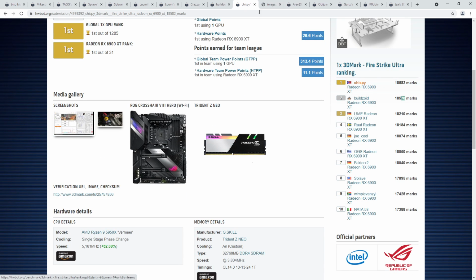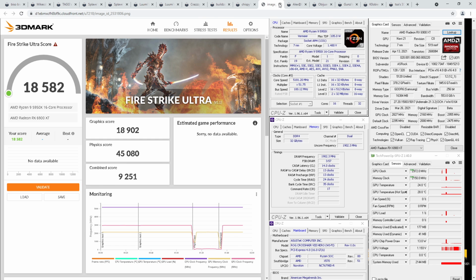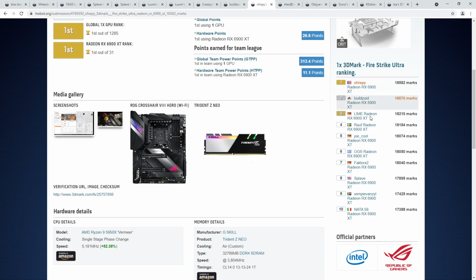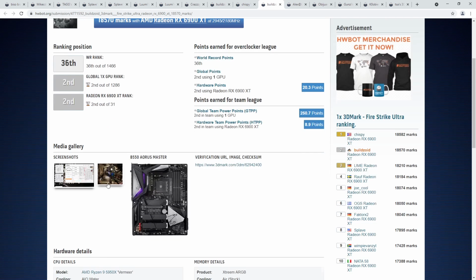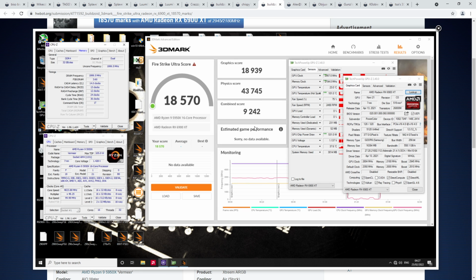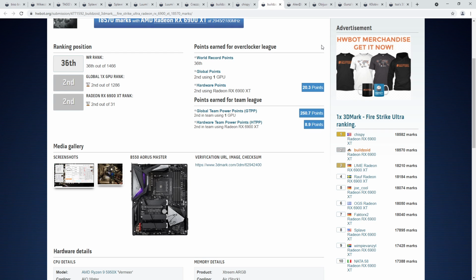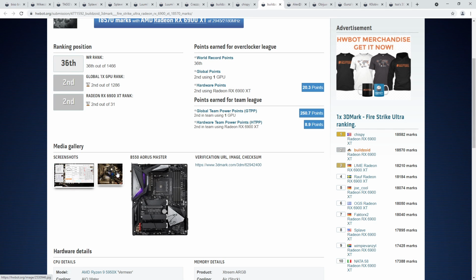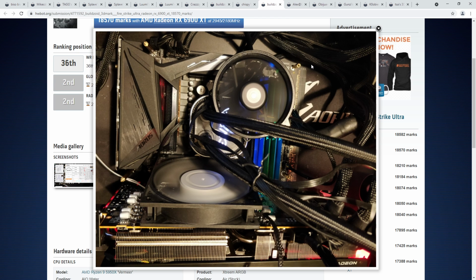And this one I would debate is also a case of his CPU being faster than my CPU, because he's getting an 18,902 GPU score, 45,000 points on the CPU, and 9,251 points in combined. My score, I'm getting ever so slightly more points in the GPU test, significantly less physics, and ever so slightly less combined. But I'm on air cooling. I've got big plans for the 6900 XT too, so I'm kind of done with it until I get coolant.